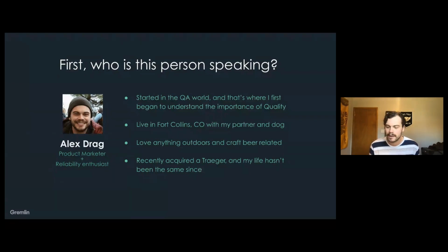And then a little bit about some of my background professionally. I started in the QA world and worked for a few testing companies. This is where I first really began to understand the importance of quality, right? And quality, I think, is an overarching term. We'll talk about resiliency and reliability, and I think that they intermingle, right?